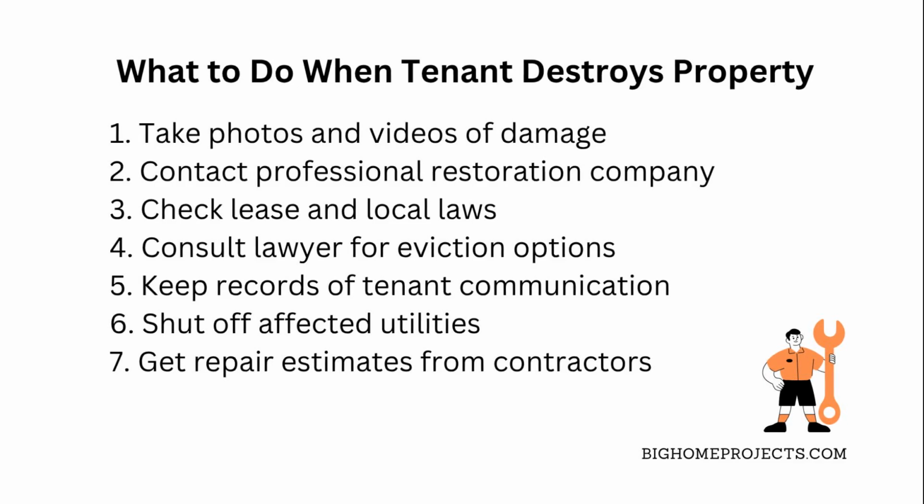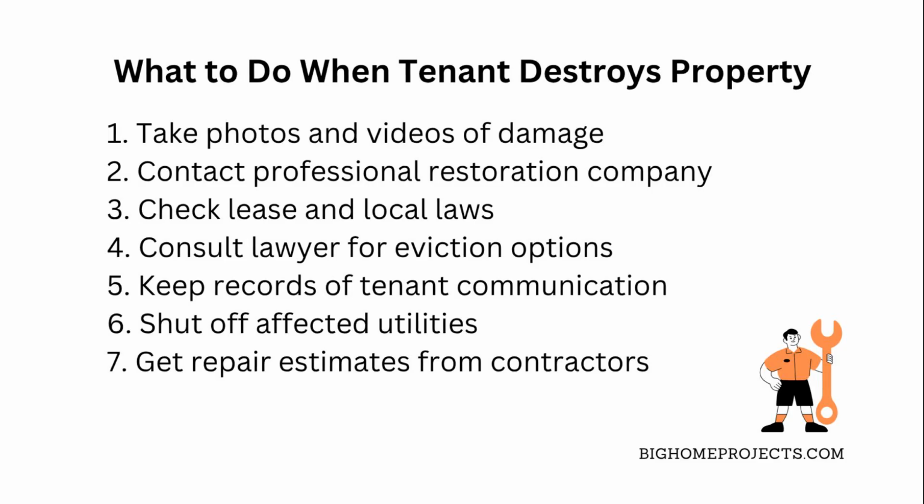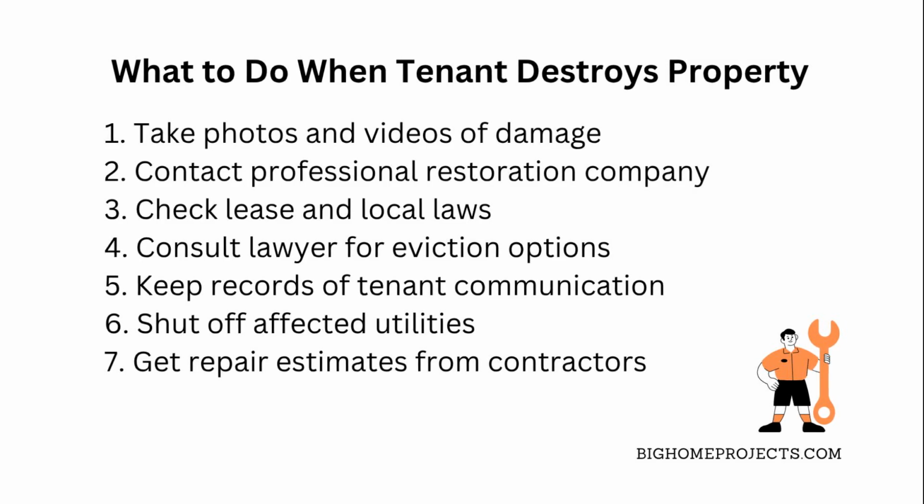Next, check your lease agreement and local laws about tenant damages so you know what you can charge for repairs or eviction. If the tenant still lives there, consider talking to a lawyer about eviction options because this kind of destruction can be grounds for it. Also, keep records of all communication with the tenant for legal backup.